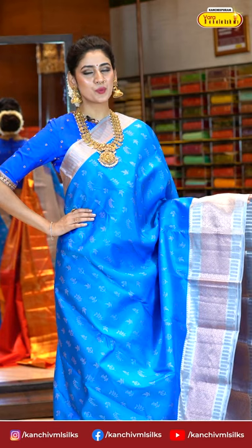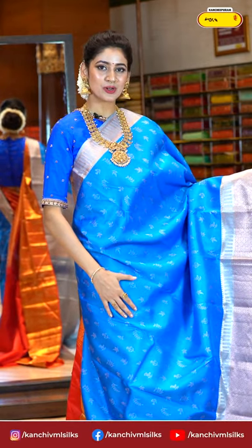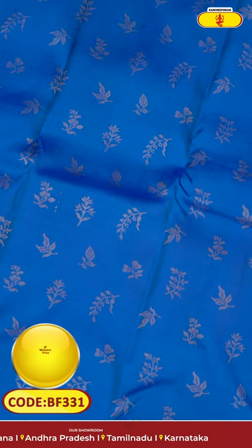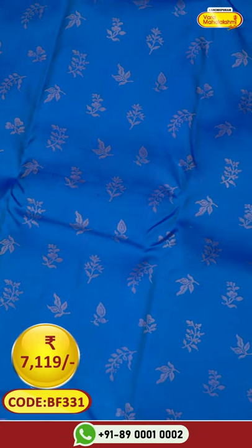I'm back with a very elegant saree, and this one is in a lovely combination of blue with grey. Let's start with the body in blue color. We have self-embossed work on this one. This one does not have zari work, so it's very lightweight, very easy to wear and easy to carry. We have floral butties, we have leaf butties too. We have 2-3 types of different butties in grey color on the blue color body, which is beautifully contrasting, giving it a very elegant look.